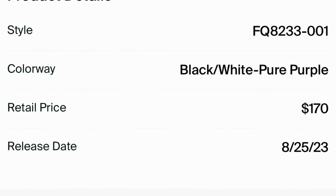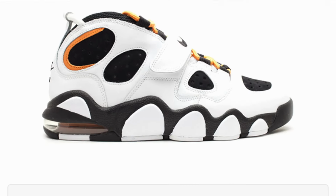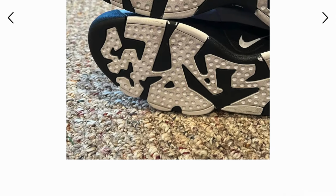Now with that being said, I did have the first pair of this one, and I think it was the Carrot colorway, if I'm not mistaken on the name. Back in like 2007, 2008, and I love that shoe. That's back when Jordans did sell out, and the next best two shoes to get were Pennys and Charles Barkley ones, on the bottom some graffiti, which were really dope. But anyway, let's get into it, guys.